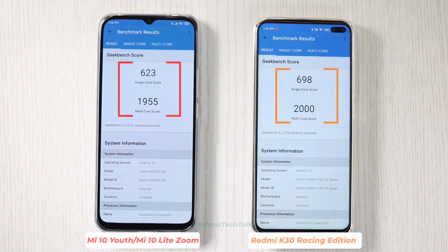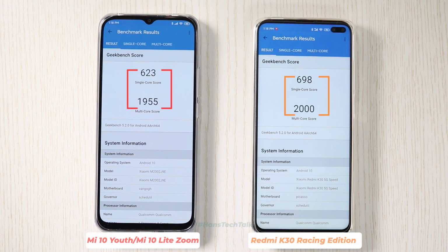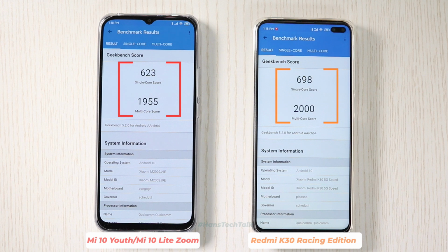Okay, as expected, there is a fair difference between Snapdragon 768G and Snapdragon 765G in single core, as 768G got a faster 2.8 GHz core. On the other hand, the score is almost the same in multi-core test.